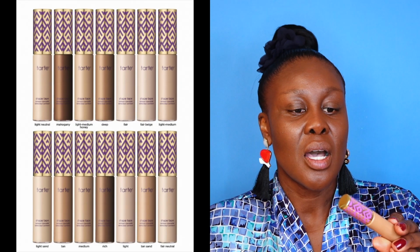I'm going to wipe it again and I'm going to use my Shape Tape by Tarte and try to see maybe I can do a little bit of highlighting with this. It's supposed to be just for your foundation, but I'm very curious. So, let me put a little bit on and go in. And that's it, guys. So let's go into the next frame and I'll tell you my thoughts.